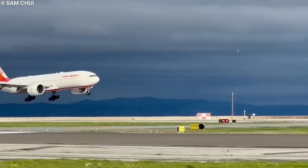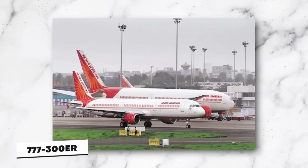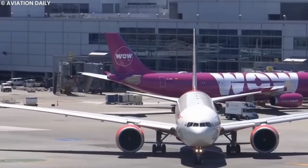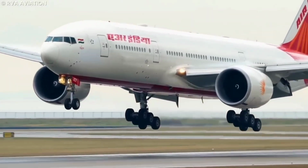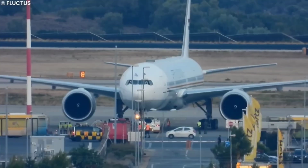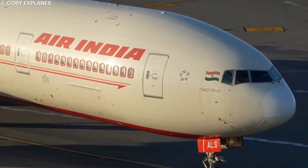What makes this aircraft truly special isn't just the price tag. It's what India accomplished by customizing a commercial aircraft into a presidential fortress that rivals purpose-built government jets costing twice as much. This engineering marvel measures 242 feet in length with a wingspan of 112 feet, powered by 2 GE90 11.5B engines that each produce a staggering 11,500 pounds of thrust. The most powerful commercial jet engines ever built, capable of generating more thrust than all 4 engines of a 747 combined.